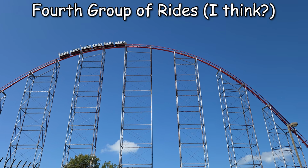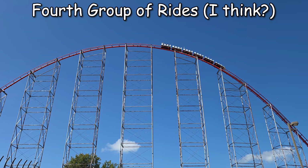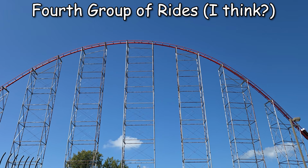All right, let's keep going. Row 13, a little bit of a disappointment, not gonna lie. I usually like it by the back, but something about row 13 just wasn't hitting. Oh well.